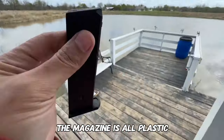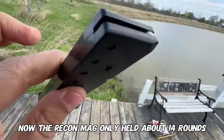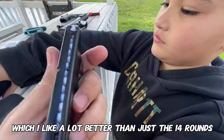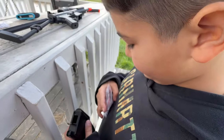So on the recon, the magazine is all plastic. You can pull the follower spring down and then just start to load up the magazine. Now the recon mag only held about 14 rounds. So yours has a BB reservoir, which I like a lot better than just the 14 rounds and then start over. I guarantee they gave you just enough for one full mag.